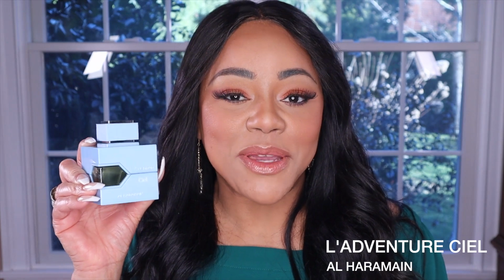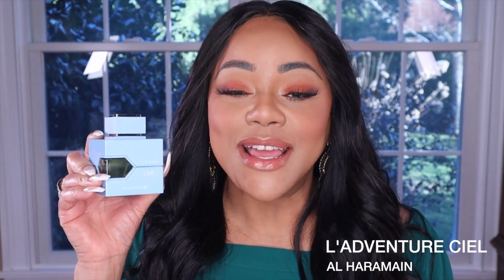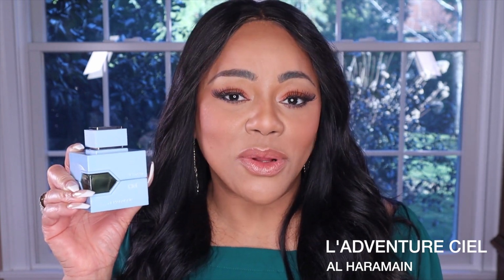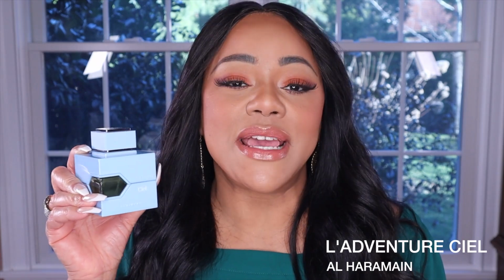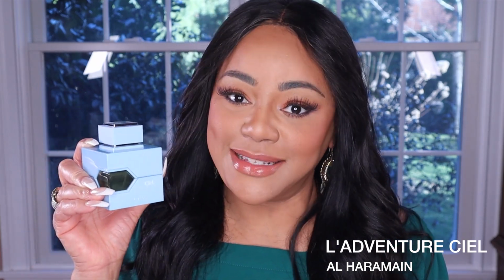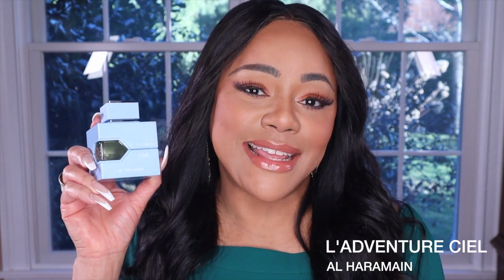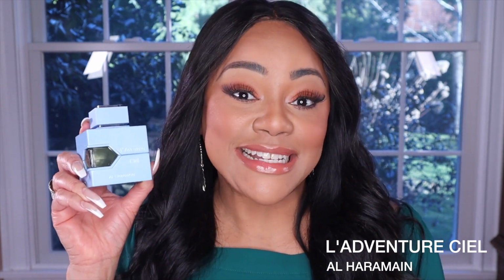And I also experience a strong projection during the first 2 hours, after which it becomes a scent bubble until about around hour 5, almost hour 6, when it becomes a very demure skin scent. It does have a moderate sillage, and while wearing it, I didn't get any compliments. But again, I didn't overspray.